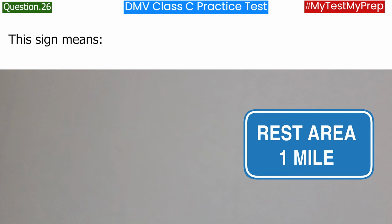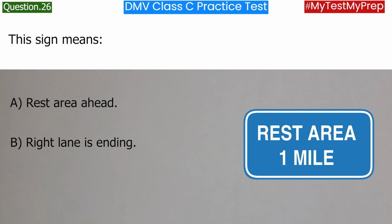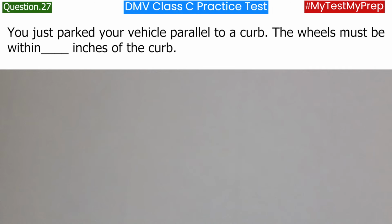This sign means: A. Rest area ahead. B. Right lane is ending. C. Restricted area ahead. Answer: A. Rest area ahead.